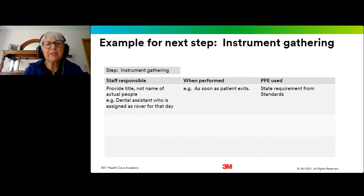examples for the next step, for instrument gathering, state who's the staff. Which staff are responsible? And best if you just provide a title, not the actual name of the people, because people go on mat leave, people leave, they retire, and so on. So the title, and if it's not already in your IPAC coordinators or your manual, then you put it into a table, for example, for this.